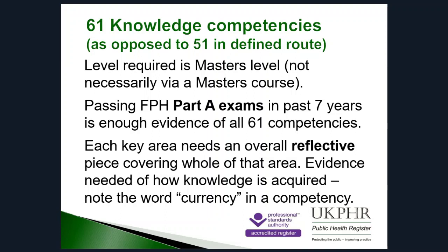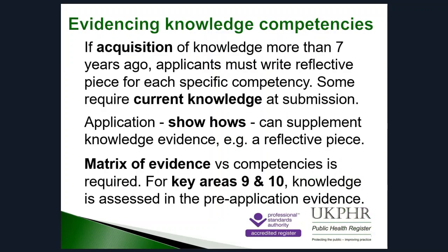And we want you to note if in a particular competency the word currency is used or current knowledge is used, then it's very important to make sure that the knowledge is current. And what do we mean by that? If the acquisition of knowledge is more than 7 years ago, an applicant must write a reflective piece for each specific competency and show some current knowledge at the date of submission. It is possible to rely on evidence in support of the show hows, the application of the knowledge, to supplement the knowledge evidence as well. For example, if you've written a reflective piece.